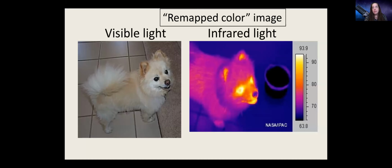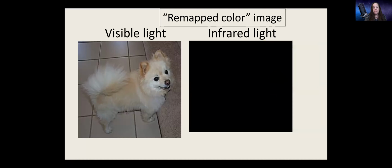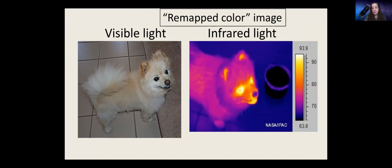So I much prefer the term remapped color, because what I'm doing is I'm mapping the infrared colors into light that we can see. Because remember, a true color infrared image is super boring because you can't see infrared light. So you have to translate those infrared light photons into light that you can see.